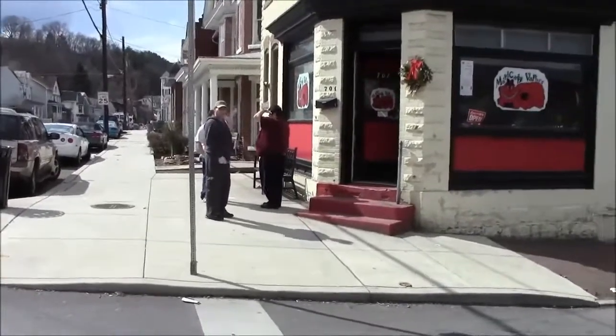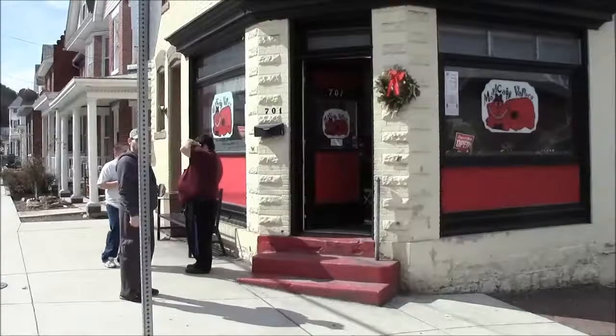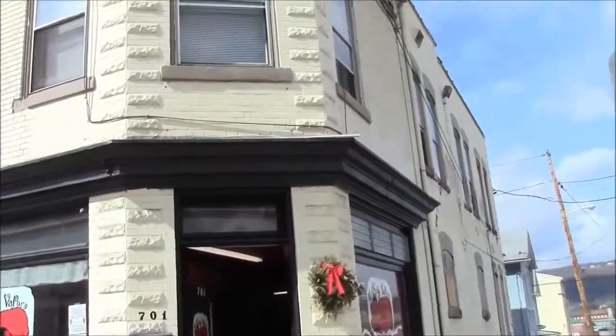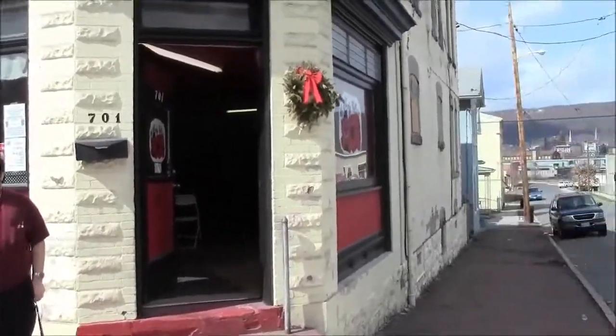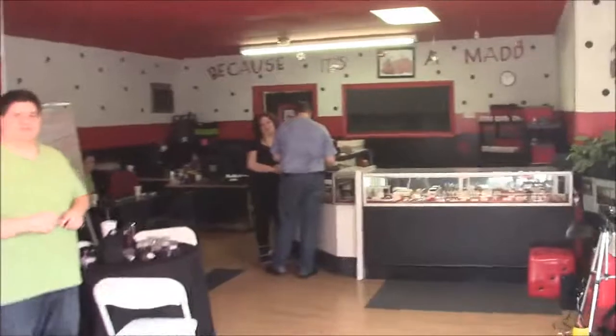Okay, so this is what the outside looks like. We got a couple vapors hanging out outside. There's the front of the store. It's a nice little area. It's an old building. They did finally get the upstairs to it, but they haven't done anything with the upstairs yet. I don't know what that one is. And up and through here we go.